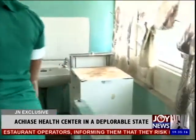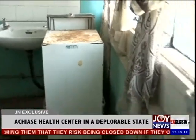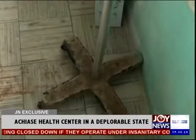I see. This thing too is very rusty. Yes, they are very old. We are not getting new ones, so we are managing with them. We wipe off the dust and we use them. Sometimes you put a white cloth on it to make it look like it is new. I see.